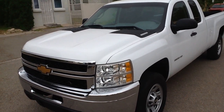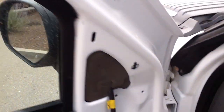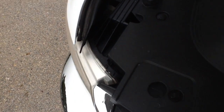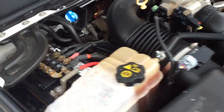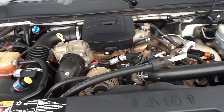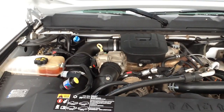Truck runs like a scalded ape. I mean, it's so fast, it's crazy. So this is a good one. Let me fire it up so you can hear it run. Batteries in it too. Always a good thing. And like I said, it runs just great. So it's ready for a road trip. I would gladly drive this truck anywhere in the United States without any trepidation whatsoever.